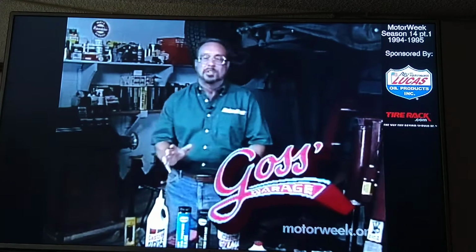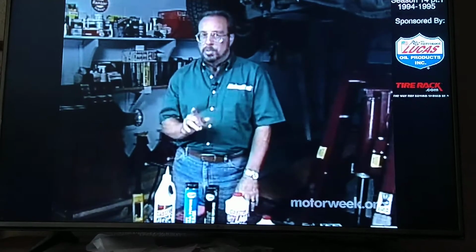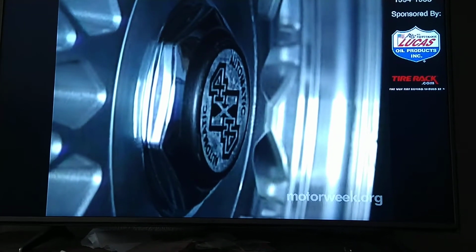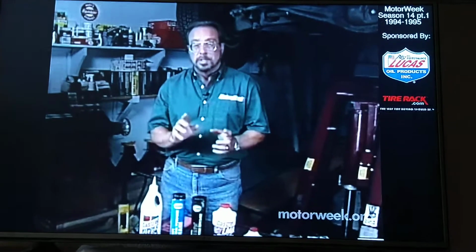John, one of the fastest growing segments of the automobile industry are the sport utilities. And most sport utility vehicles are also equipped with 4-wheel drive. And depending on how you use that vehicle, well, there's certain things that you should be checking on a regular basis to avoid costly repairs.